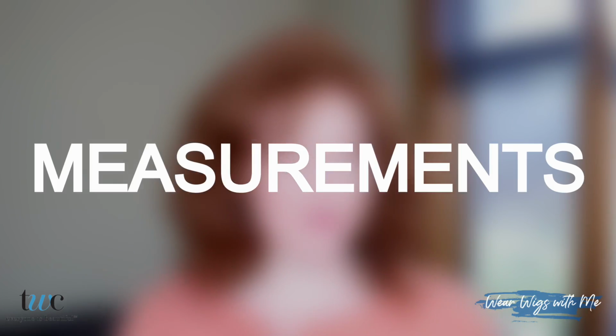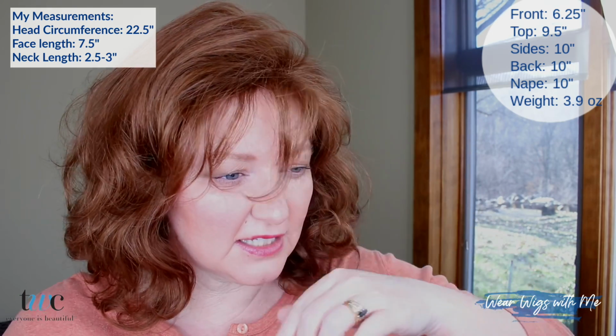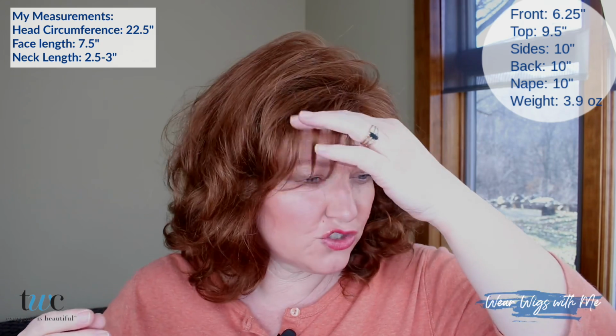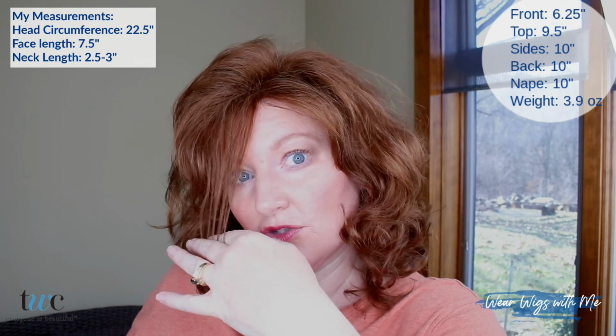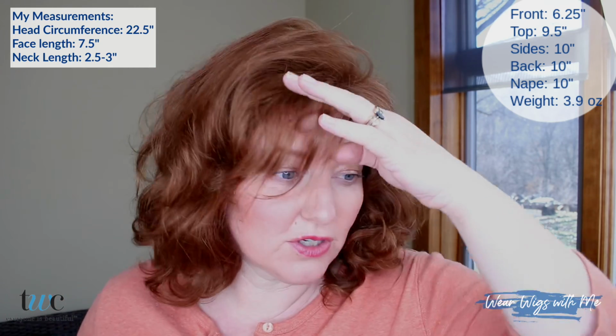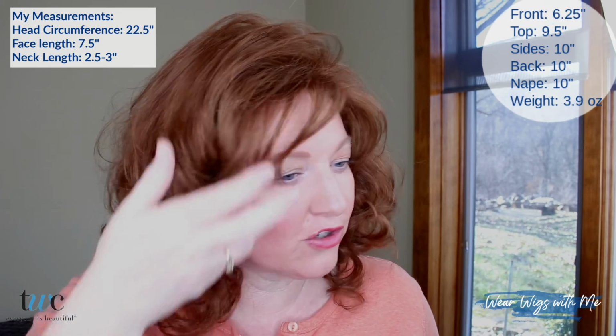The measurements for Vibrant. The Wig Company's website says the front is 6 1/4 inches, which I feel like these little front pieces are shorter than that. My face length is about 7 1/2, so they're probably pulling, it's very layered, so I don't know what hair they pulled the measurement from. But you do get these shorter fringe pieces, which, I guess if we straightened them out, maybe those are 6 1/4, but they curl up very nicely and can give you a nice kind of side swept bang.